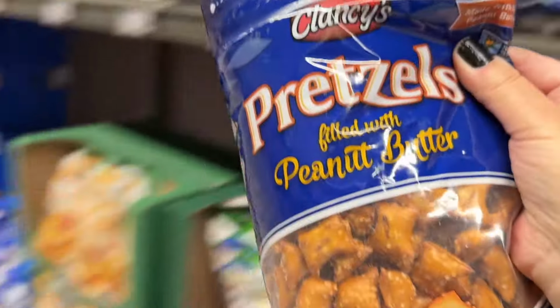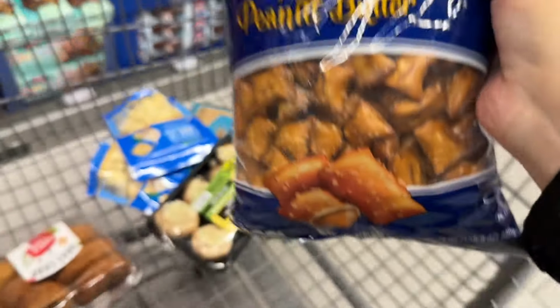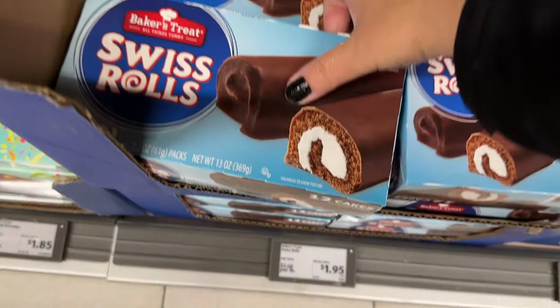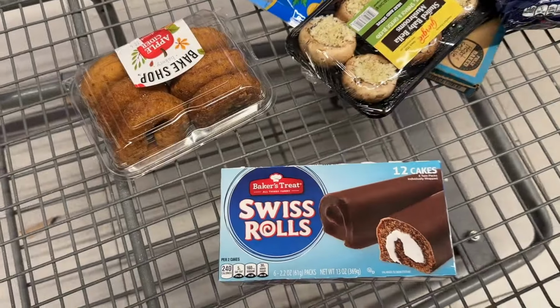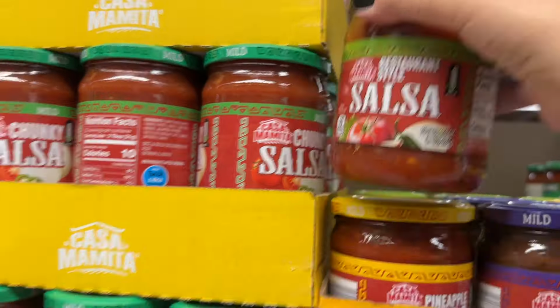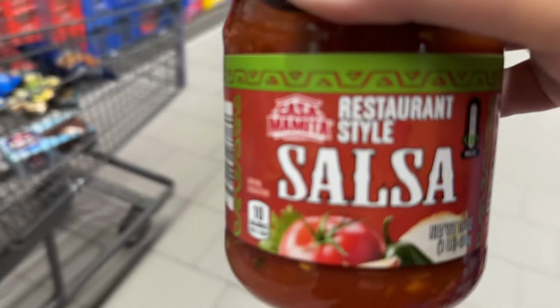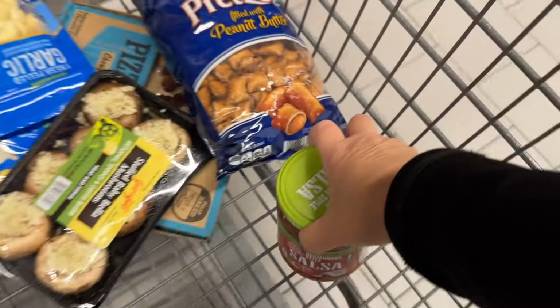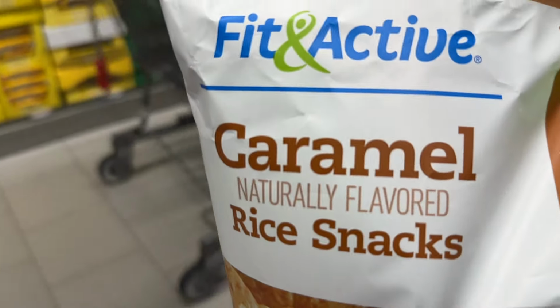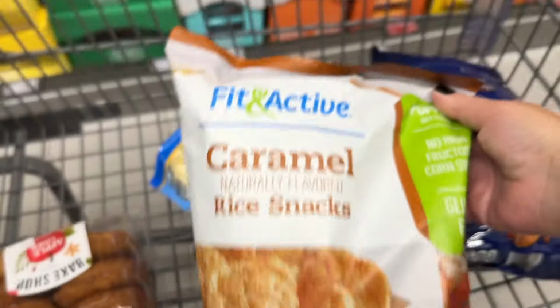It is so good. The Italian loaf is one of my favorites, that or the sourdough. The pretzels filled with the peanut butter are so yummy. The Swiss rolls, I can't resist. They are either identical to the name brand or better. They are that good. We're going to get some salsa. I like the restaurant style. And I'm going to give this a try. I haven't had these before, but I am pretty sure I will probably love them.